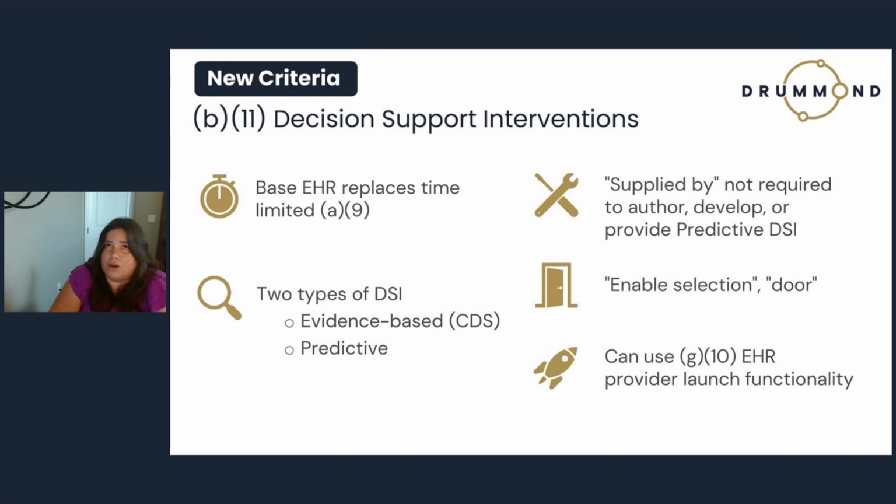And one more common implementation that we see for this is the G10 EHI provider launch functionality. So developers who are currently certified to the G10 criterion can use this functionality, which simply looks like a button within the EHR user interface that users can launch to launch a new browser tab or some other third party's predictive DSI. Next slide, Eric.